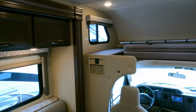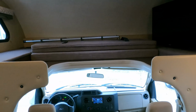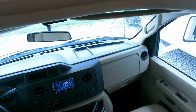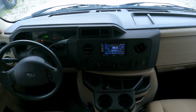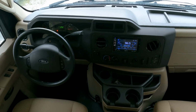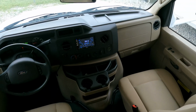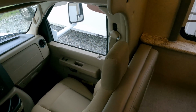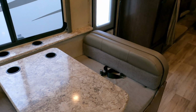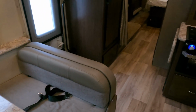Cabinetry looks great. You've got a full size, almost a queen size bed in the cabover. Got about a 40-inch TV on a swivel up front, backup camera, of course. No check engine lights. Bluetooth stereo, ice cold dash air, all that good stuff. HDMI and USB chargers built in everywhere, not just the cab, but all throughout the entire RV.